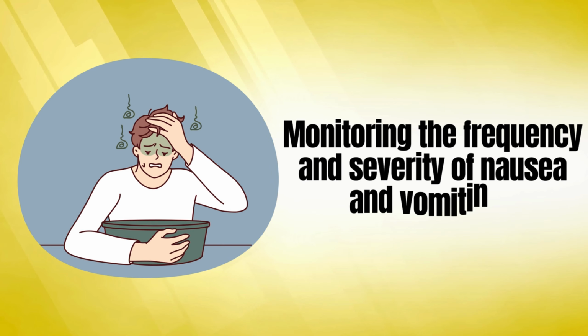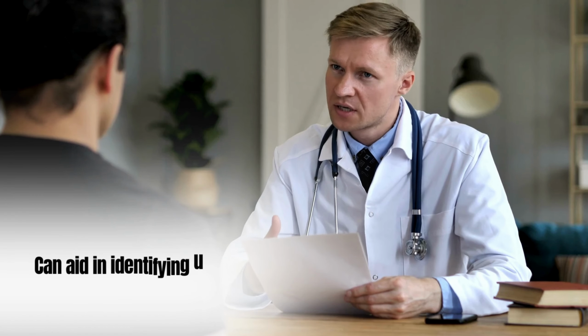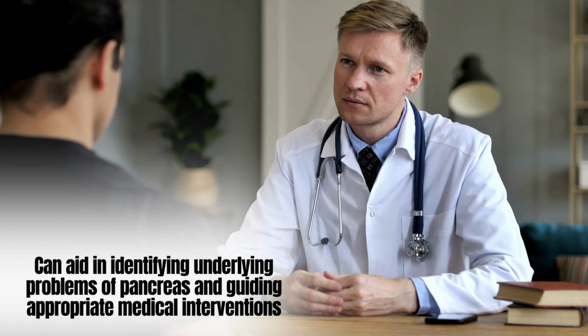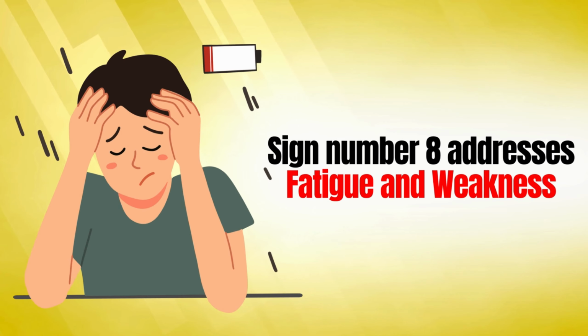Monitoring the frequency and severity of nausea and vomiting, especially in conjunction with other symptoms, can aid in identifying underlying problems of pancreas and guiding appropriate medical interventions. Sign number 8 addresses fatigue and weakness.